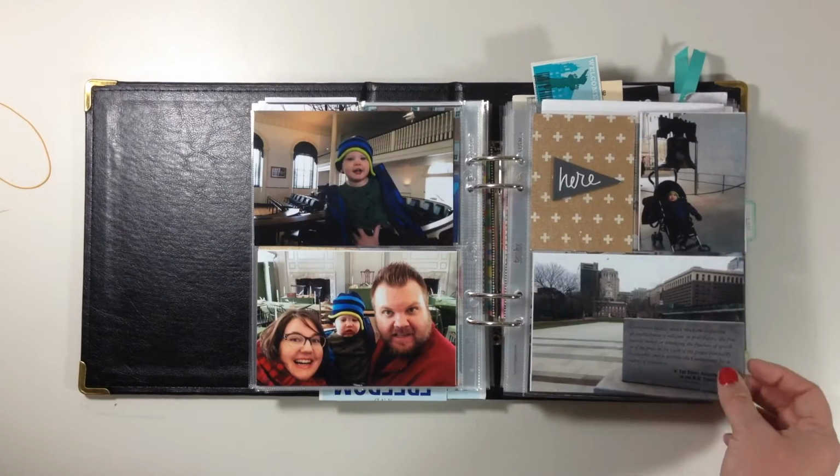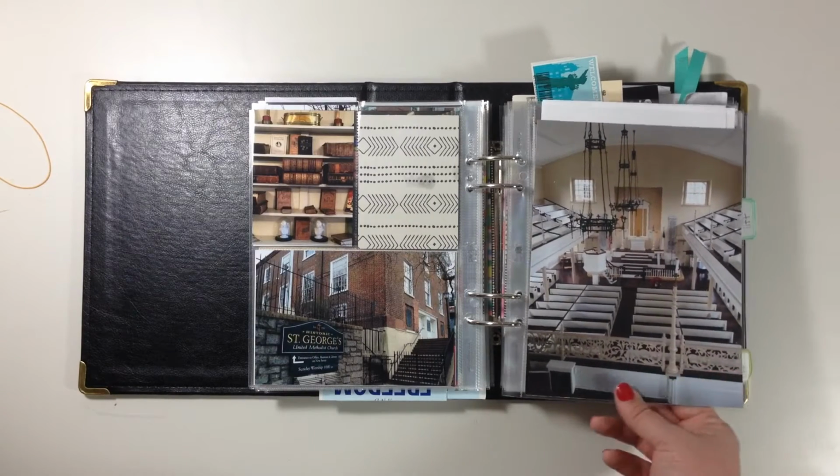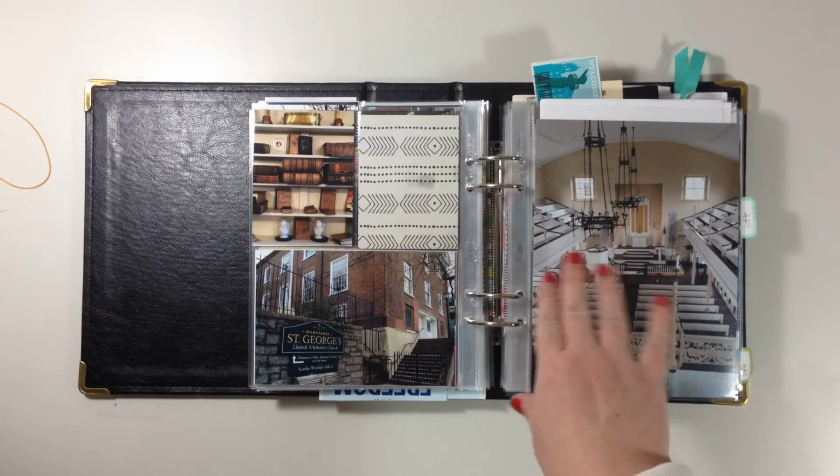Here we are at the Liberty Bell. This is another heritage kind of family research trip elsewhere in Philadelphia. So we're basically walking around all day.